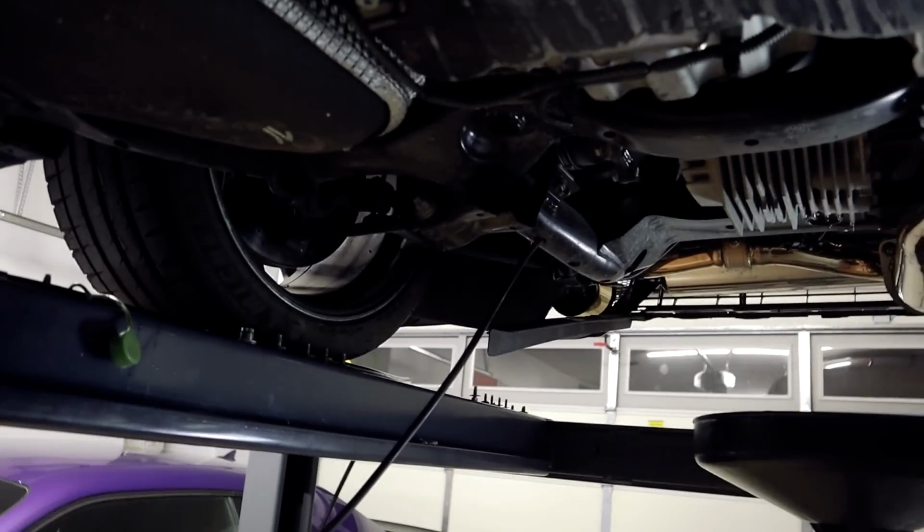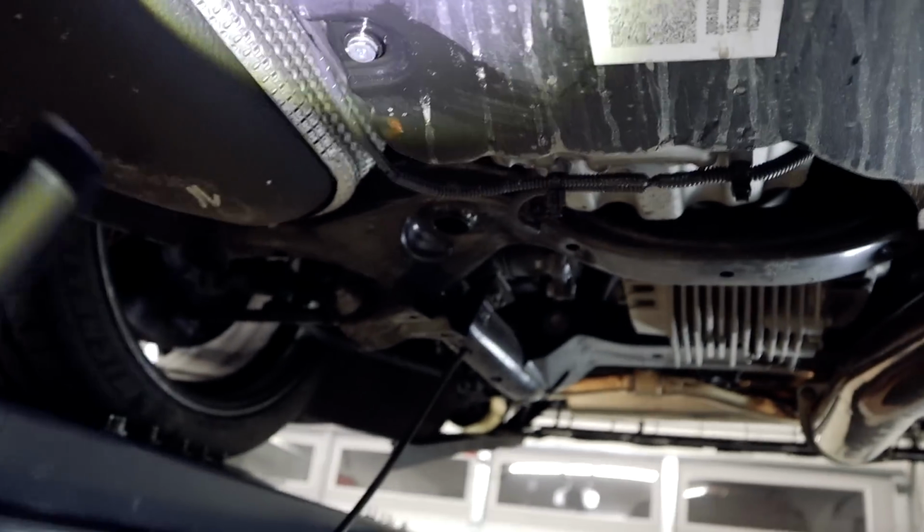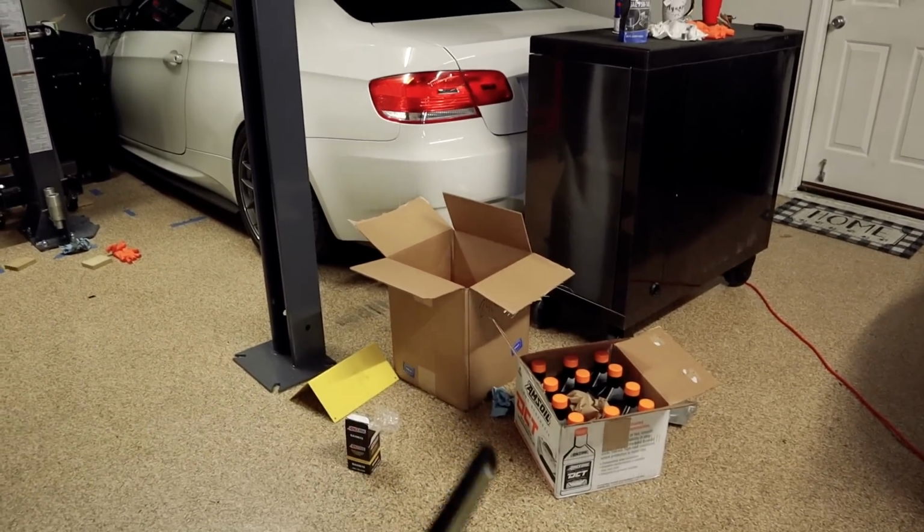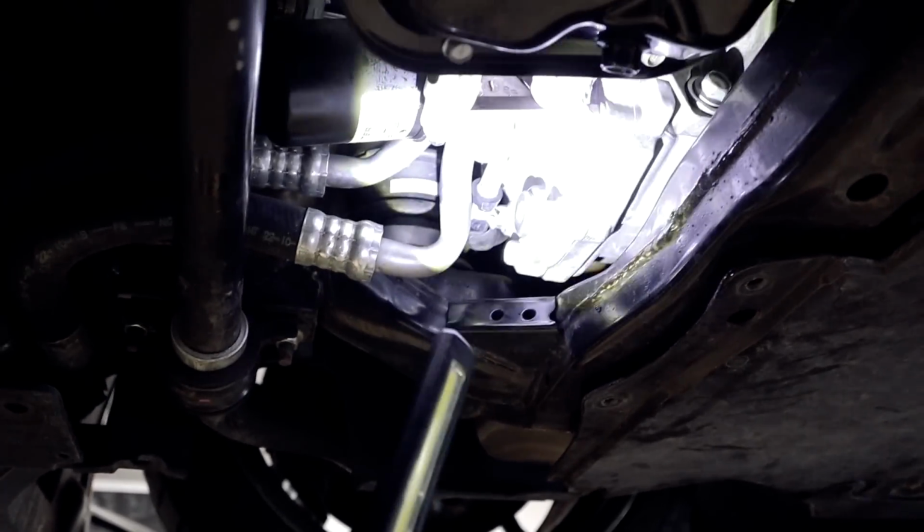So now let's get back to pouring these fluids back in. We'll start off with the rear differential, then we'll move on to the transmission. Now this one is going to be a bit of a pain because we do need to pump this, and obviously it takes way more quarts than the differential, so that's going to be fun. Then we'll make our way here to the front, and then we'll finish off with the front differential.